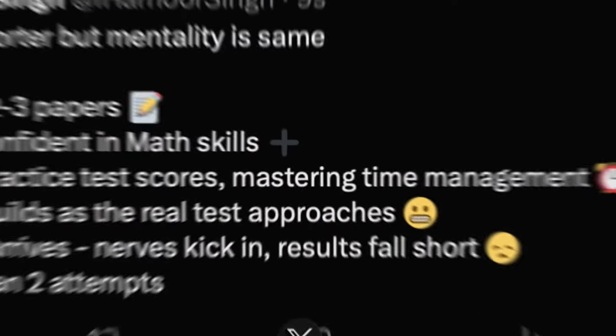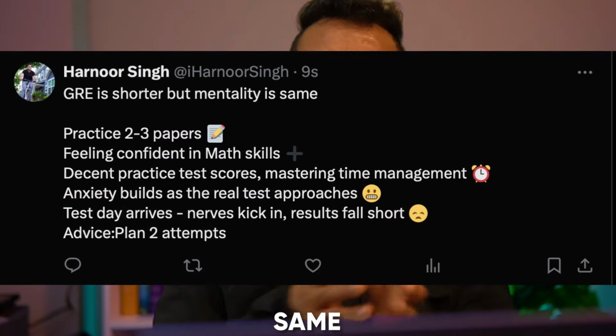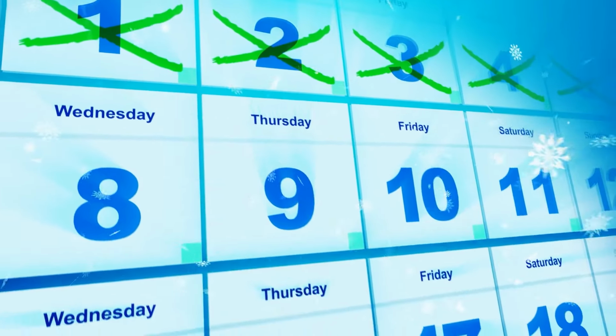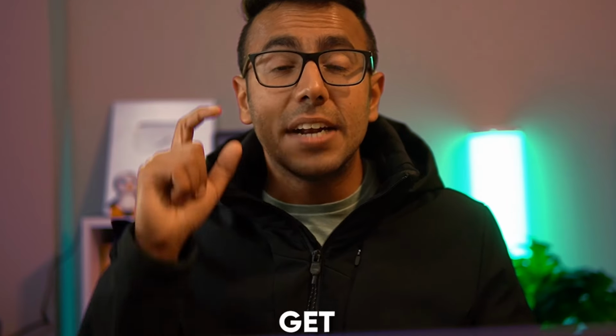Let's start with this tweet. GRE is definitely much shorter now, but the mentality is still the same. You practice 2 to 3 exams like a week before GRE, and then you are feeling confident, getting a decent score. But as the day of the GRE exam arrives, the anxiety builds up and you are not able to get the score you want. So that's why this is the only video you need to master this new GRE, which is going to make your life much easier for study abroad.